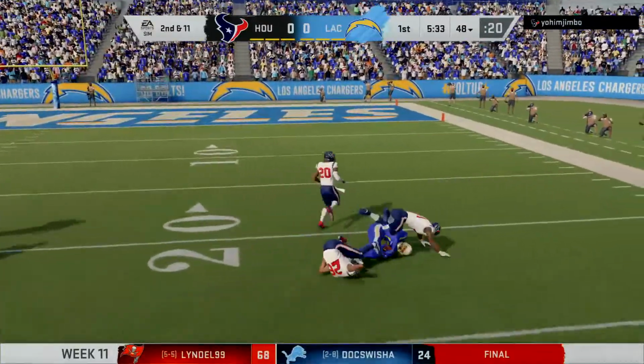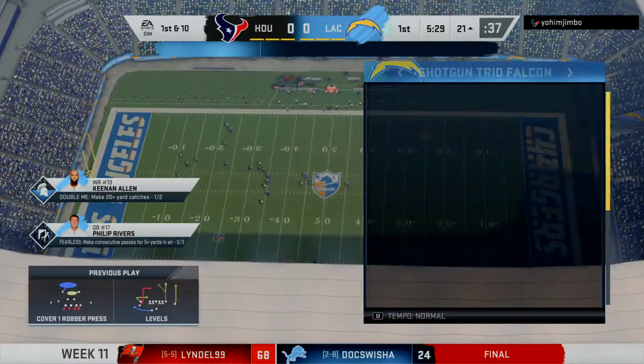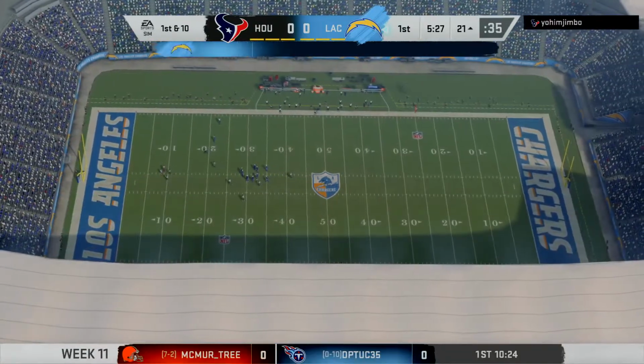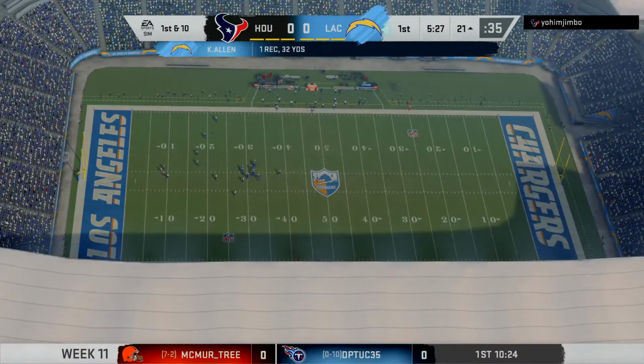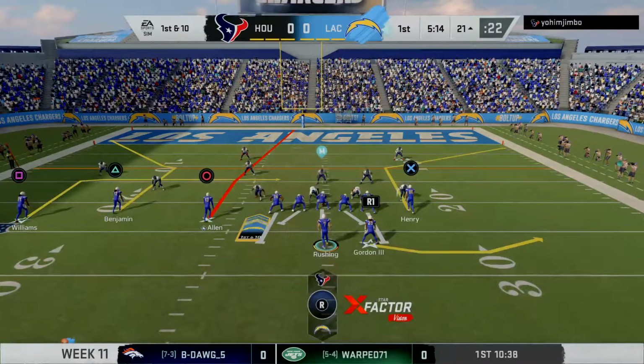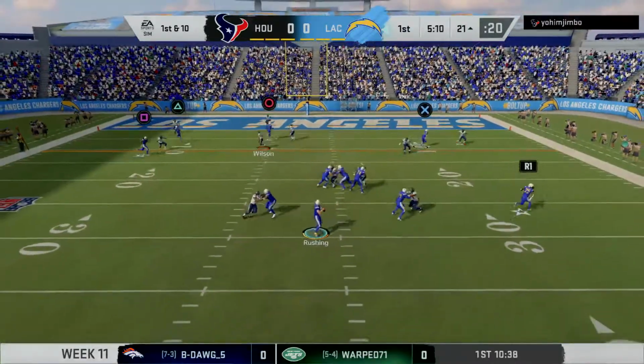And now here's a deep shot that's complete. And he'll get this one down near the 20-yard line, just shy of the 20. The previous play, they barely got back to the line of scrimmage. Now they pick up over 30 yards. So the big play gets them all the way down to the outskirts of the red zone here for 1st and 10. Operating from the gun.